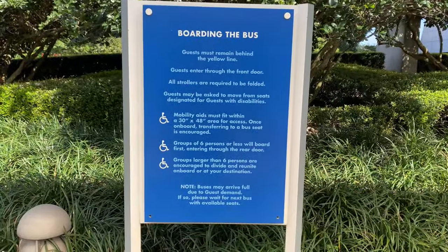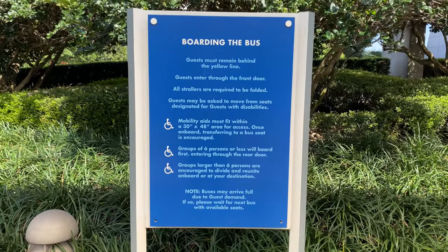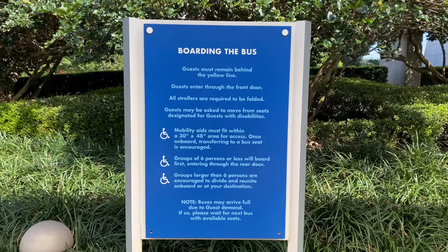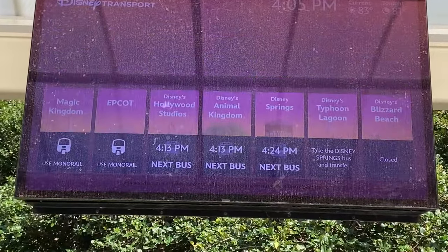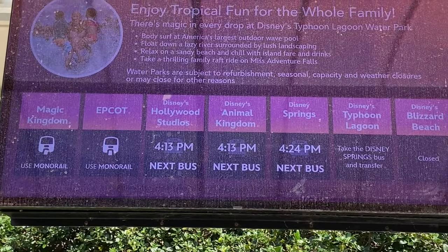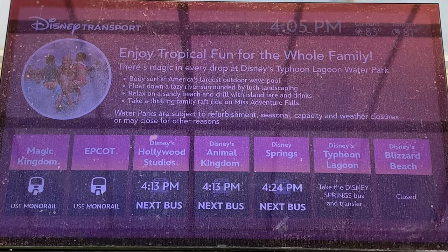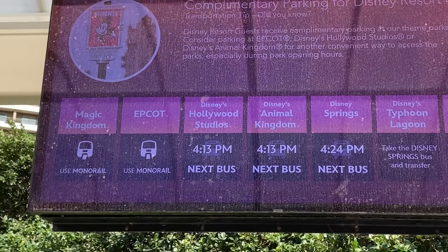And did you know there's rules for boarding the bus when there are mobility devices that are in need? So remember to follow the rules of the bus driver. If there is any confusion, just look up at the screens above and it'll tell you exactly when the next buses are, how to get to your destination that you're going to. So it's all right there. It's very easy to follow so you won't get lost.